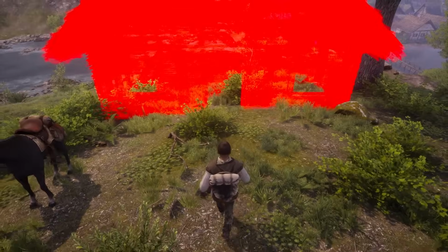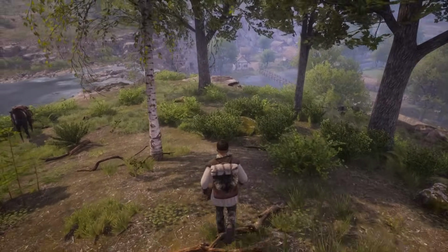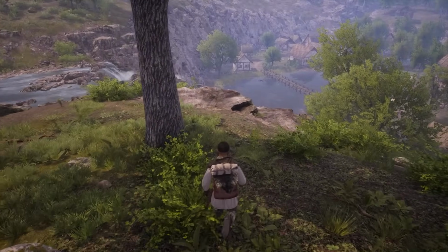And the other thing we're going to build up here is going to be a farm area where I can do some farming of stuff that I want to do. There's a couple of reasons for this, which we'll get into in just a moment. But first, let's see if we can find the right spot.